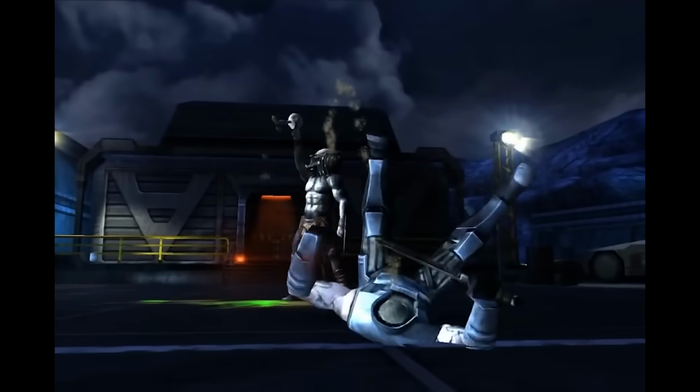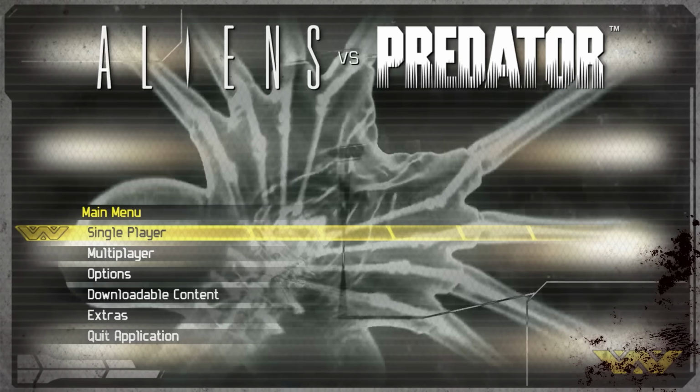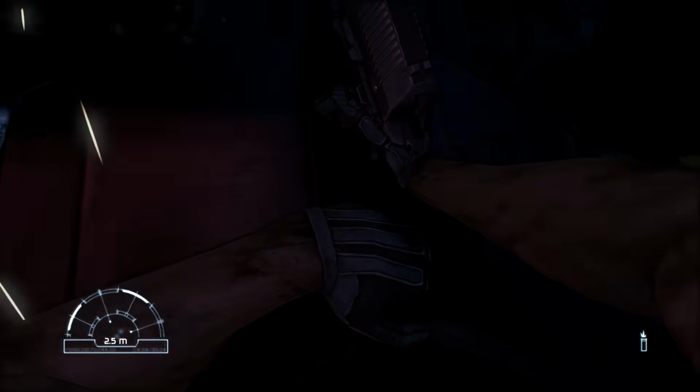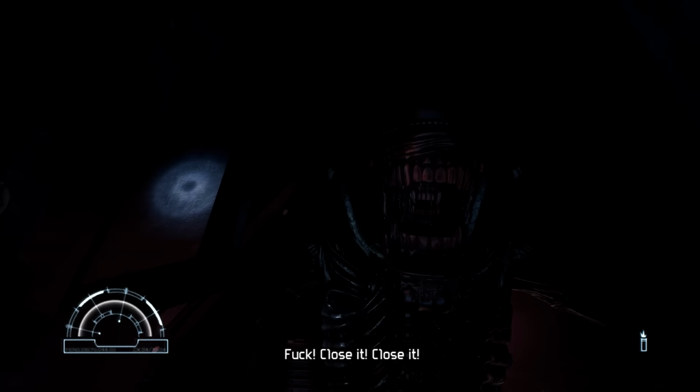Alien vs. Predator Extinction. Now, outside of a crappy PSP game, Rebellion would come back for one last swipe at the franchise with Aliens vs. Predator in 2010. More or less, again rebooting the series from scratch and being the only game to ever get released for the 7th generation of consoles.